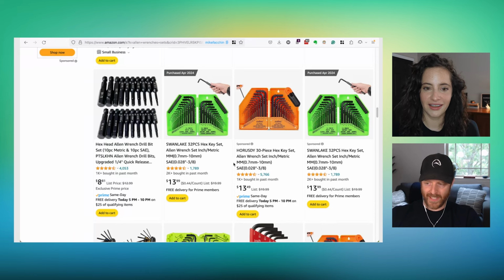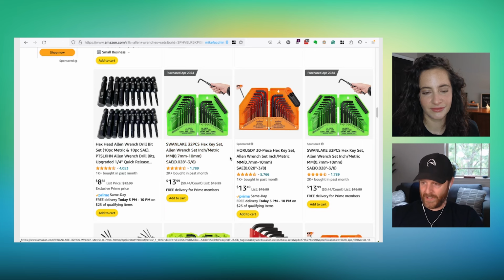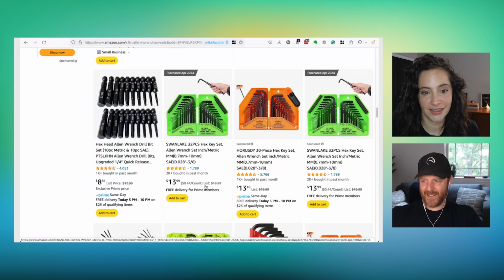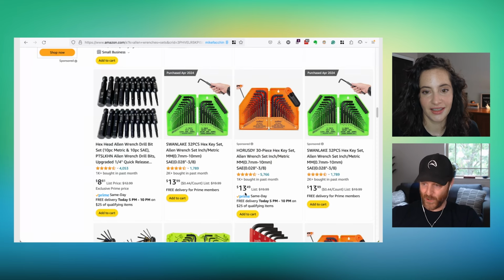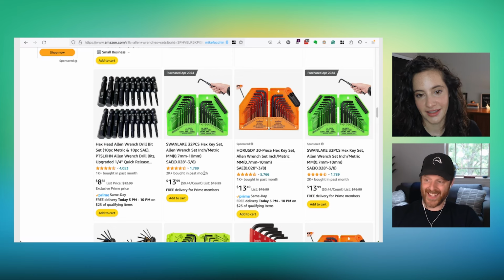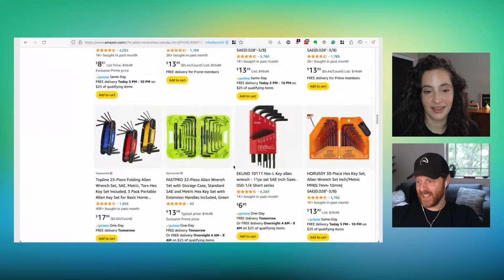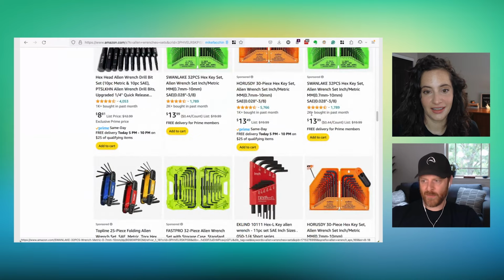What's also really fascinating about this, look at these two products. This one is from a company called Swan Lake. This one is from Horetzi. And what's really interesting, they're almost exactly the same, but the green one is 50 cents more. This one says 1,000 purchased in the last month. The green one has double the amount of purchases. And they're both sort of similarly placed.